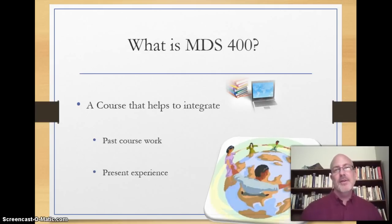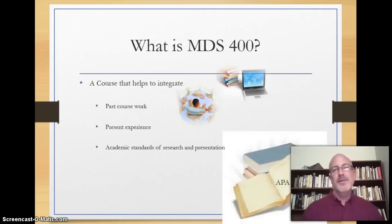The third section of our course, you'll see the picture of an open book. That represents academic work. One of the other main goals of our MDS course is to make sure that you're able to work at a level that's appropriate to graduate at the bachelor's level from a university. So that will involve some research methods, some formatting in papers, and you will be writing an academic paper in the course. Whether you pick a research paper as your full capstone project, or you create a project for the service learning organization, which I will talk about in a minute.